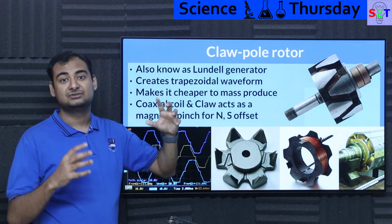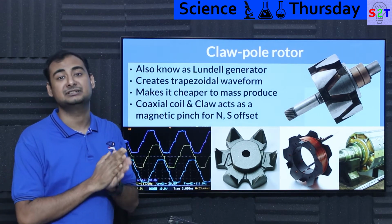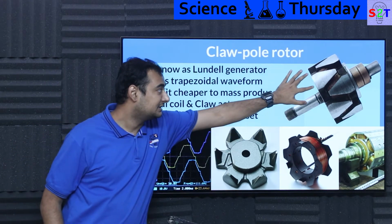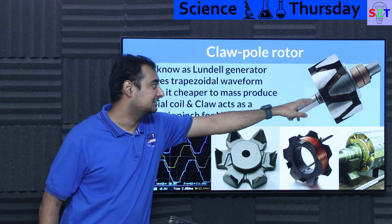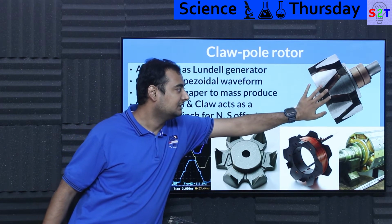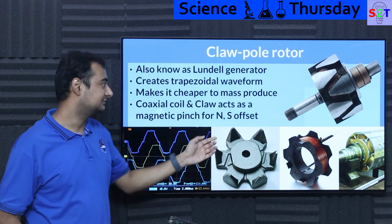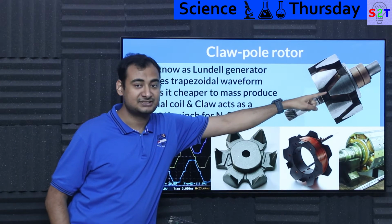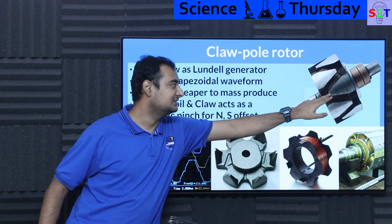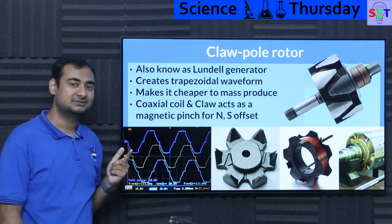That claw allows you to pinch the magnetic field. Magnetic field does not like to travel through air. It likes to travel through something that is far more magnetically conductive. Again, metal. Now this metal allows it to be pinched in such a way that, hey, North Pole, can you focus here, focus here, focus here, and here it will be low focus. Here is South Pole, can you focus, more focus. That's the whole point. This claw is focusing that. So one side is becoming north, one side is becoming south. However, because the claws are offset, it acts like this part is north, this part is south, this part is north, this part is south. That's the whole point of it. That's why the claw is created.